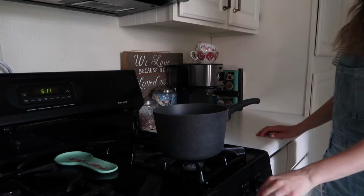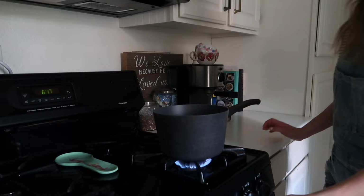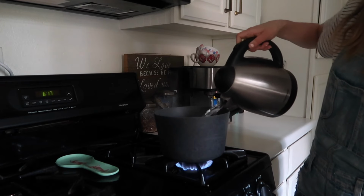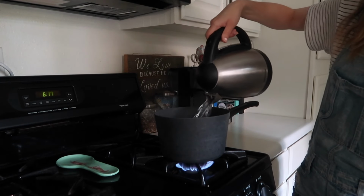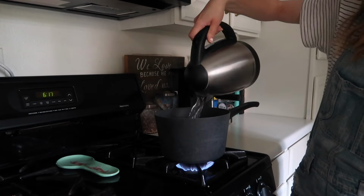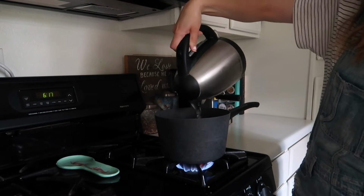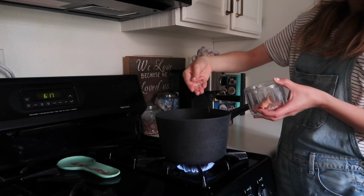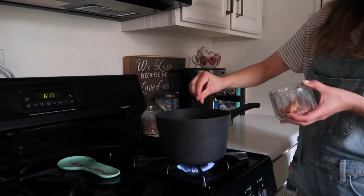So the first thing I'm going to do is put a 3-quart saucepan on the stove over medium heat and add some water to it. I like to boil my water in my kettle just because it boils a lot faster that way, and then I pour that into the pot. Also, I like to add a small handful of coarse ground pink Himalayan sea salt to my water. That will make it boil at a higher temperature, but also it will season the pasta.